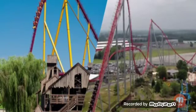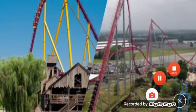So starting off with the height, I am giving this one to Intimidator. Although it is only 2 feet taller, Intimidator stands at a height of 232 feet tall, while Diamondback sits at 230 feet tall, which makes Intimidator only 2 feet taller, but with that, Intimidator 305 will be snagging its first point.